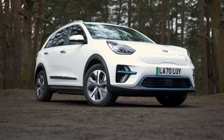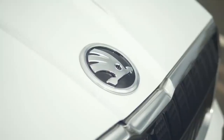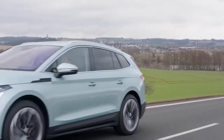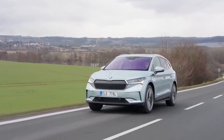The Skoda Enyaq is an all-electric SUV and the first ground-up EV Skoda has come up with. It goes up against alternatives like the mechanically similar Volkswagen ID4, the upcoming Nissan Ariya, and the Ford Mustang Mach-E. There are two battery versions of the Skoda Enyaq, the 60 and the 80.